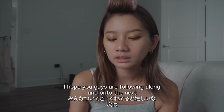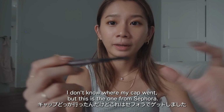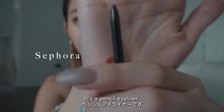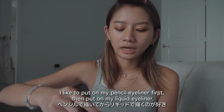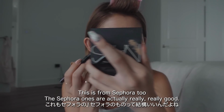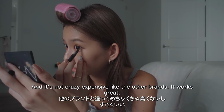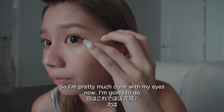And on to the next, I'm gonna do some eyeliner on my eyes. For eyeliner, I don't know where my cap went, but this is the one from Sephora. It's a pencil eyeliner. I like to put on my pencil eyeliner first, then put on my liquid eyeliner. This is from Sephora too. The Sephora ones are actually really, really good, and it's not crazy expensive like the other brands. It works great. So I'm pretty much done with my eyes.